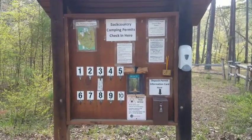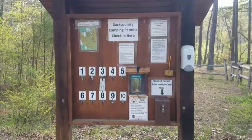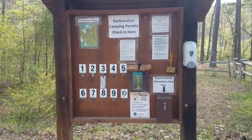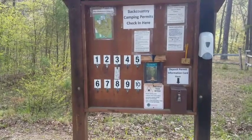That all backcountry camping is by permit only. You can do that by going to icampmo.com and you can get your permit there. They'll send you an email confirmation. They'll leave a little 3-tab card hanging on your campsite number. That's me at number 3.